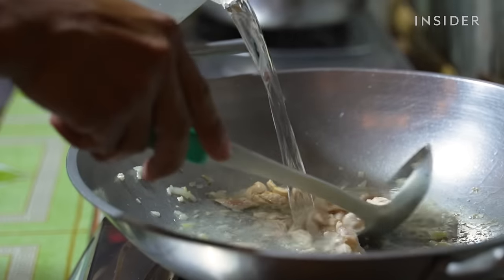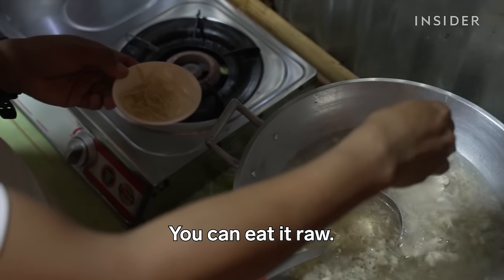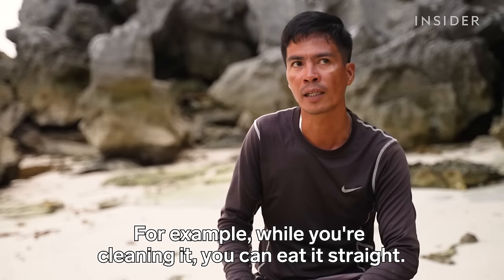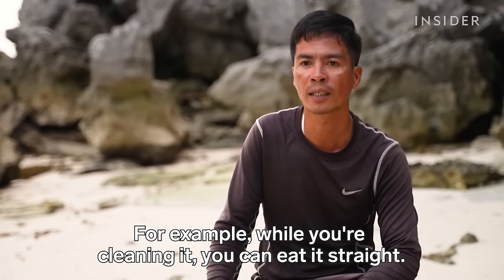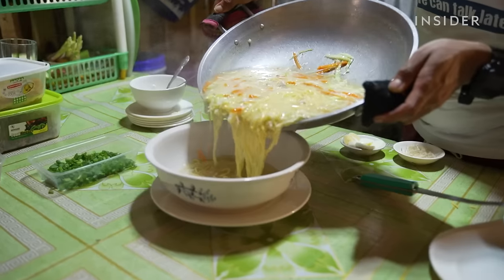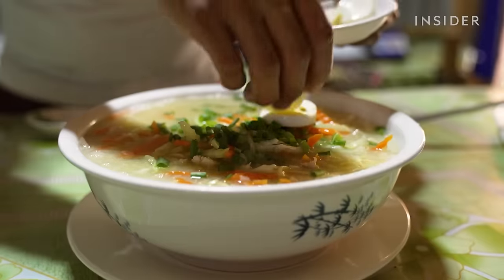The nests are made from the hardened saliva of the swiftlet bird. They are the main ingredient in bird's nest soup, a delicacy in China and around the world.